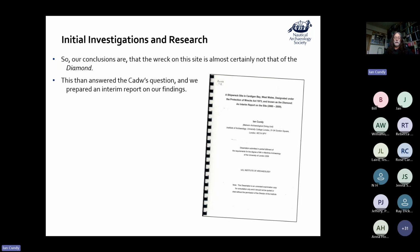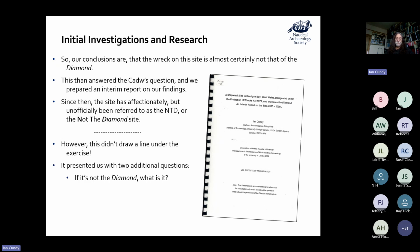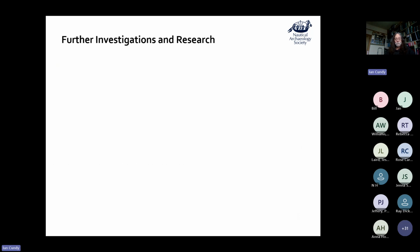Since then, of course, not knowing what the vessel is, it's been affectionately but unofficially referred to as the NTD site, or the "not the Diamond" site. So all good. However, this doesn't draw a line under the exercise, really, because it presents us with two additional questions. First of all, if it's not the Diamond, what is it? And secondly, where the hell is the Diamond? So we are interested to try and resolve and answer these two questions as well. So further investigation and research was necessary at that time.